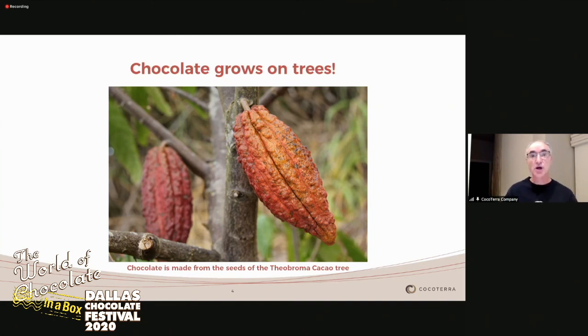The other thing you need to know is that these trees really need warm temperatures, day and night. So it limits where they can grow. So typically, cacao trees can only grow about 15-20 degrees north and south of the equator. So what does that mean?